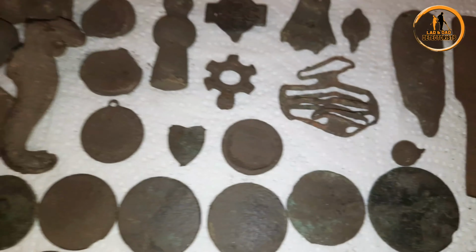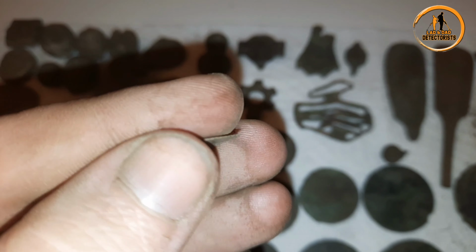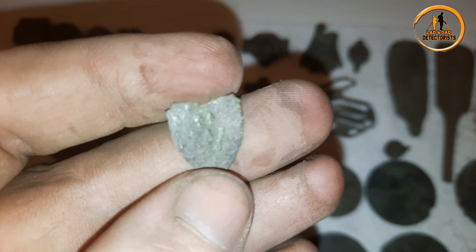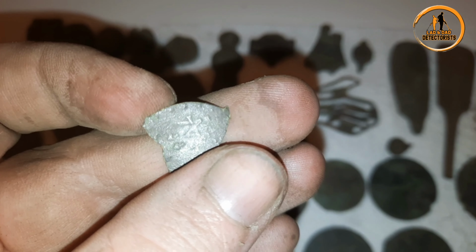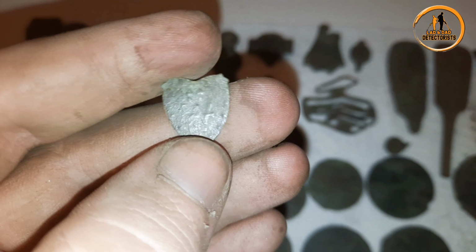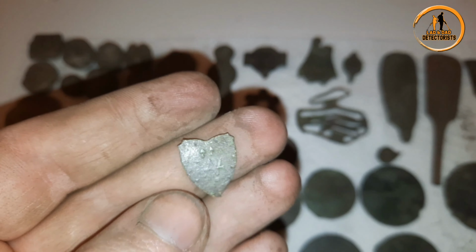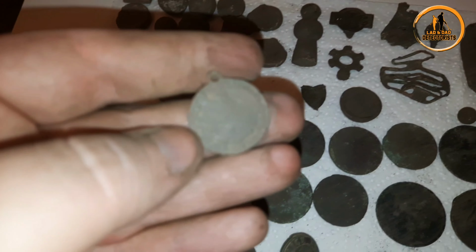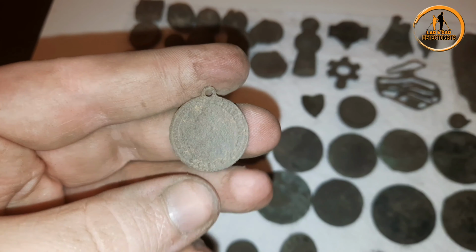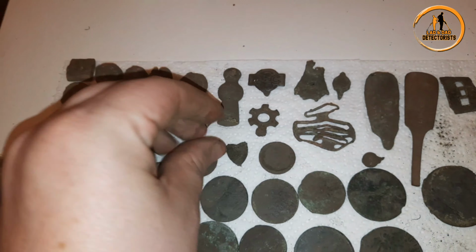Little bit here. This looks nice. Very small. Can't make much on that side, but on the other side, you can make out like a cross in it. And there's a little dot, like arrows pointing up. Can you see that? Like some sort of shield thing. I don't know. And like a cross at the bottom. I've seen that before. Obviously that was the first find of the day. A nice little pendant. I like things like that.